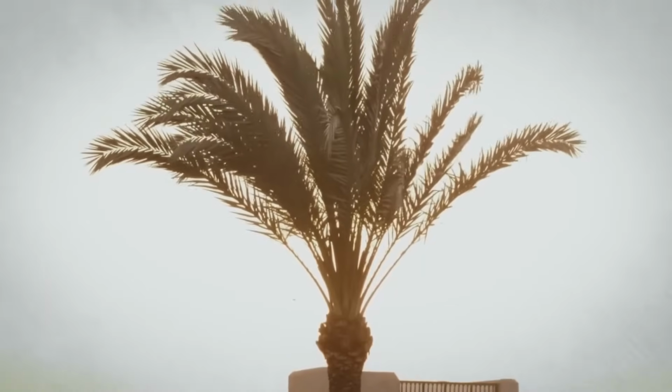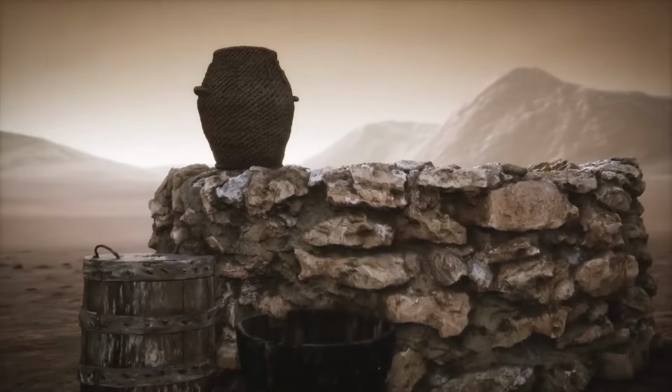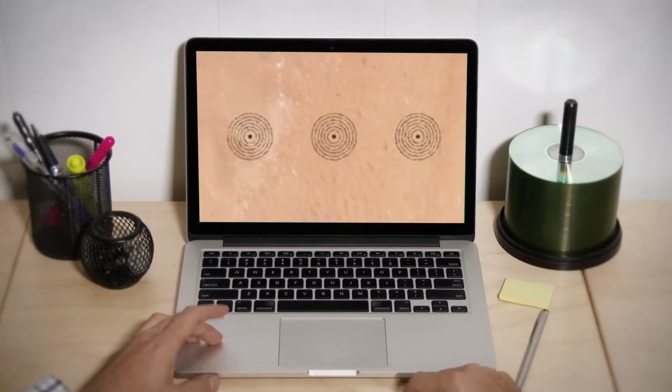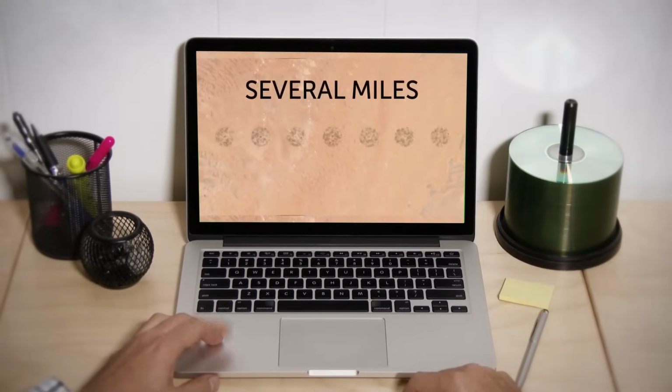The landscape in northern Algeria is filled with ancient-looking towns. You even see ruins of wells along the way, on the outskirts of smaller cities. Opening Google satellite images, you can see the qanat's markings on the ground, a series of holes running down several miles.